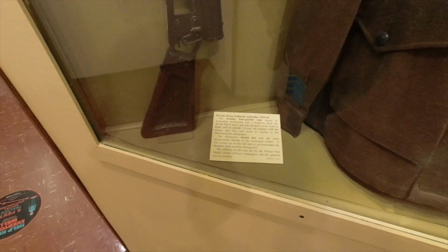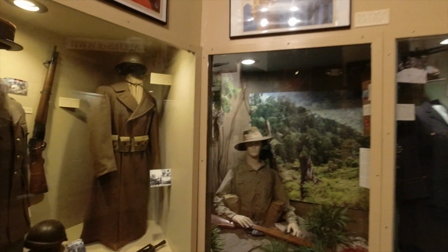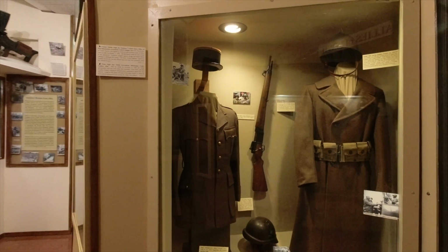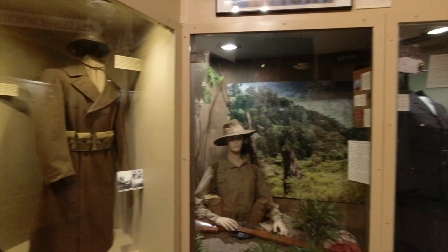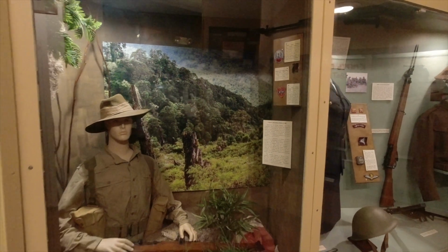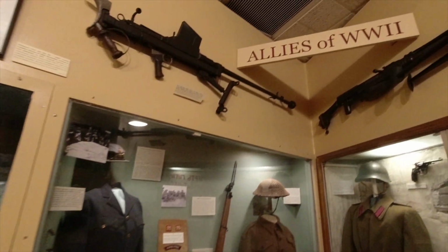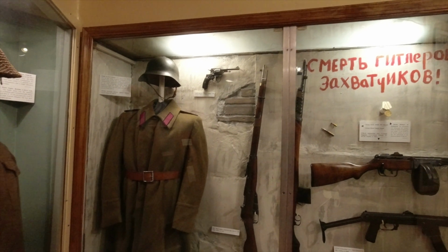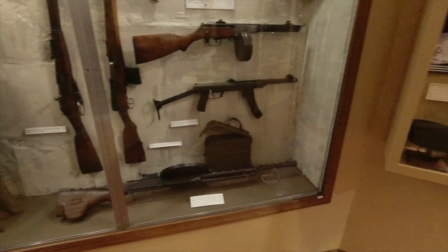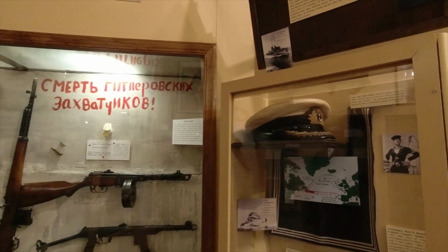Australia. French Army uniform. China, Burma, India. Some of our allies, World War II. Soviet uniform. Canadian naval officer's cap.